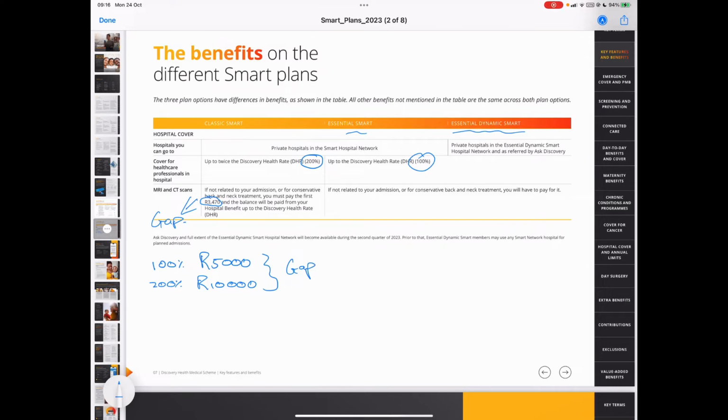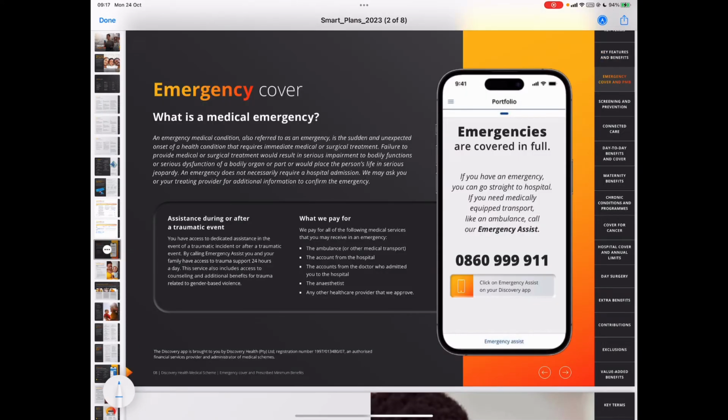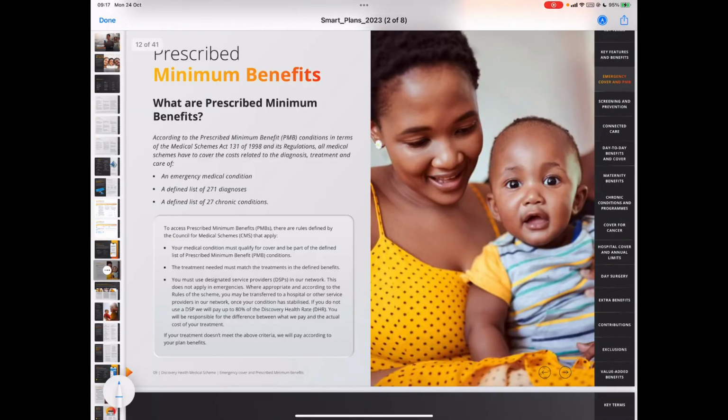Very important is that there's no out-of-hospital MRI or CT scans available on the Essential Smart or Essential Dynamic Smart options. So it is very important to just take note of that. On all of these options, you've got full cover for emergency, so any life-threatening situations. You've got access to an ambulance. It will cover the emergency room benefit as long as you are admitted to hospital afterwards. Your hospital account will be covered in full, the anaesthetist and all of those things.